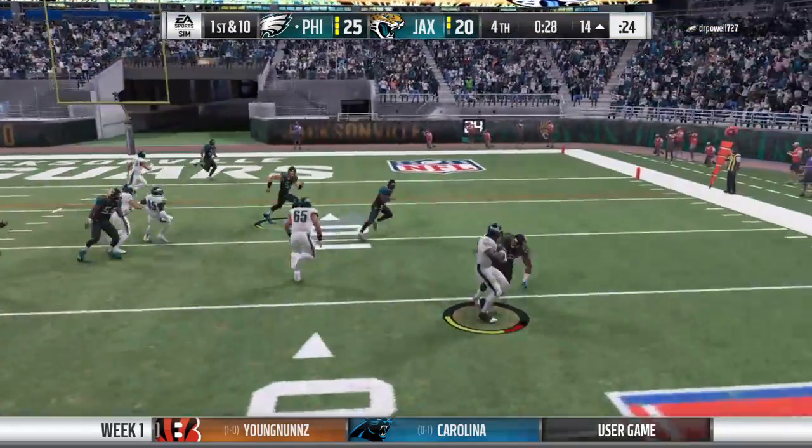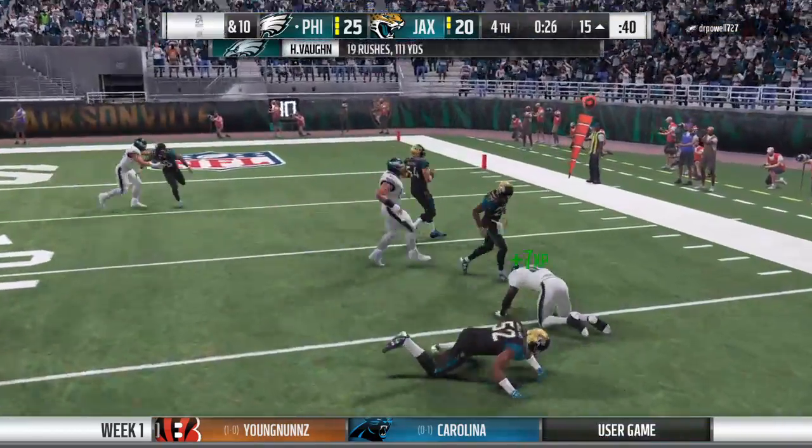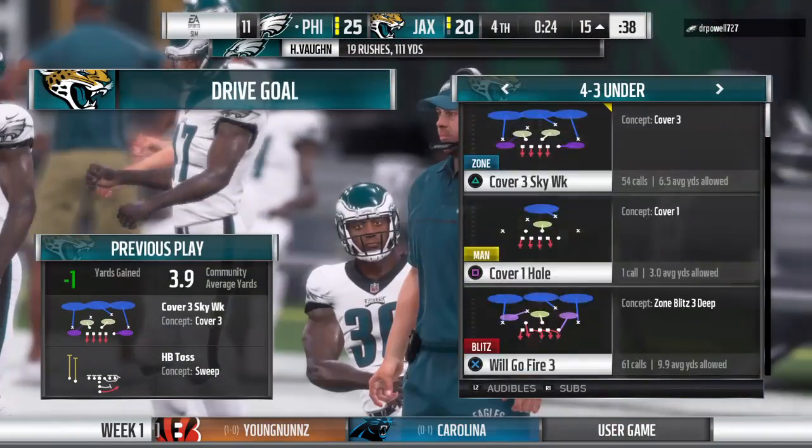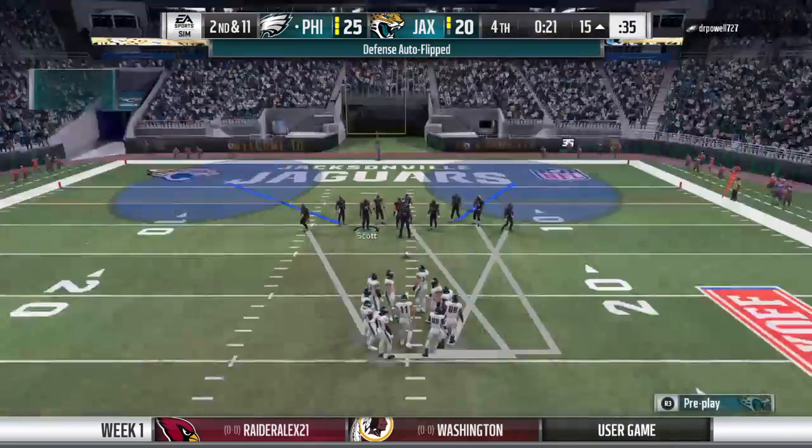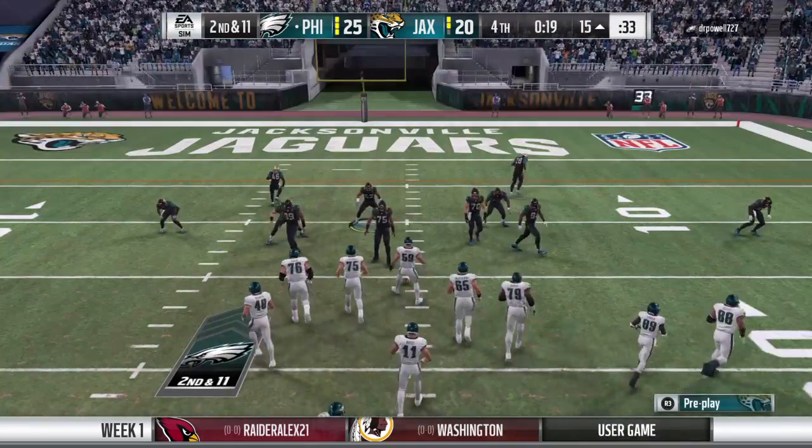Now they'll run it on the toss. That's going to go as a loss of a yard, and it'll be 2nd down.